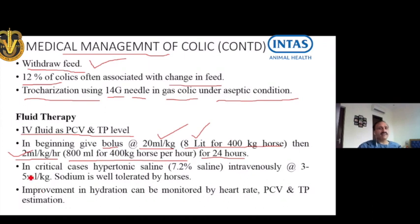In critical cases, even hypertonic saline can be given. If the animal is going towards shock and you think there is severe dehydration, then 7.2% saline can be given intravenously at the rate of 3 to 5 ml per kg.